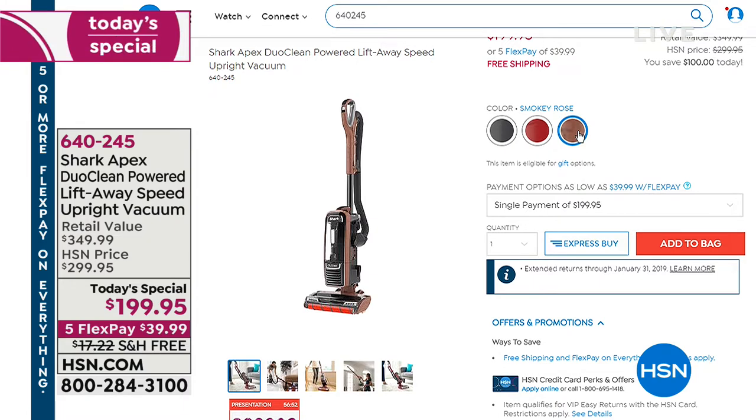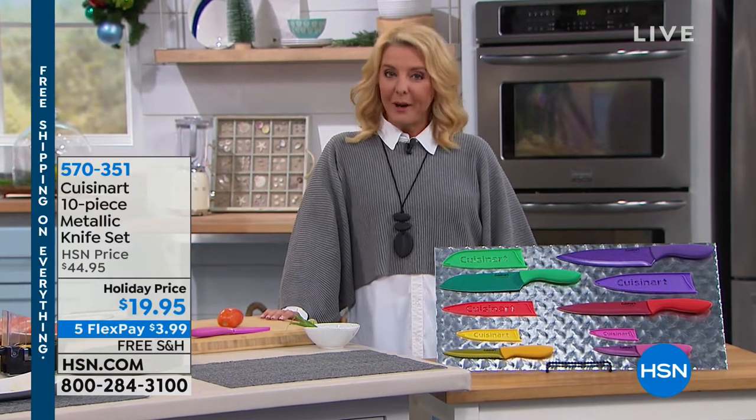If you need a vacuum, you wanna gift that family vacuum, if you need a second one, if you want one that's just a power pack vacuum, then that is the one for you. Now we're gonna talk about knives.